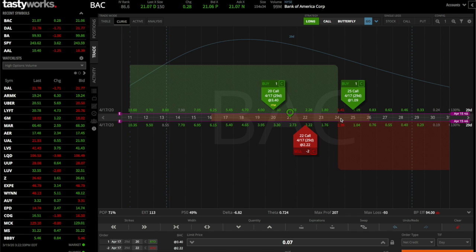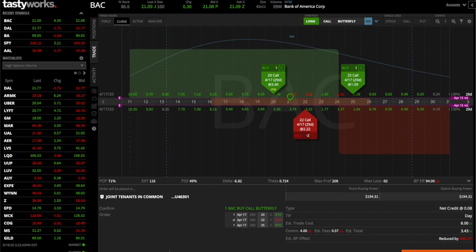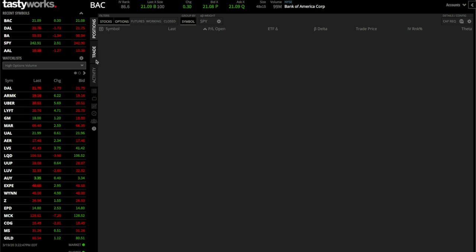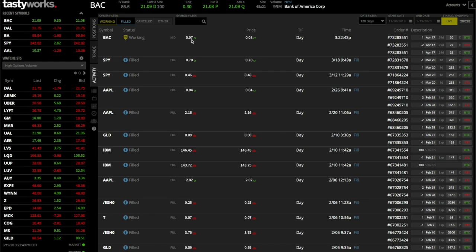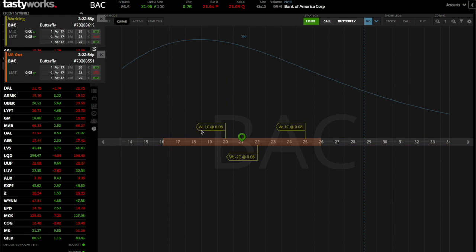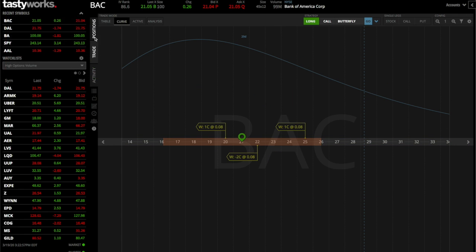When you are putting on this type of position, this is called a broken wing butterfly. I want to try to collect more of a credit, so I'm going to set it here. I didn't get filled right away, so I'm going to mess around with some credits here and see if we can get filled. We still didn't get filled there. Sometimes it does take time. It may not be instant in most cases, but you see how it bounces around here.